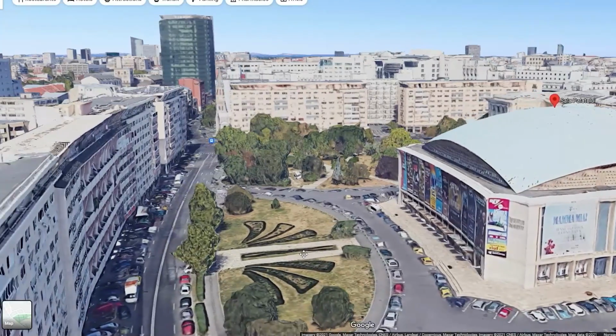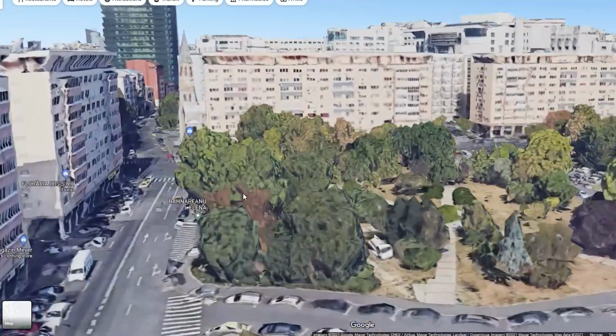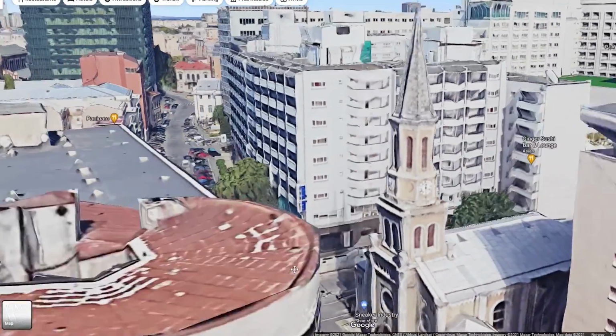It's almost like the real thing. Look, they're even showing Mamma Mia. Well, this is fun. I can just walk around the city. There's no need for travel. Okay, of course, that was a joke.